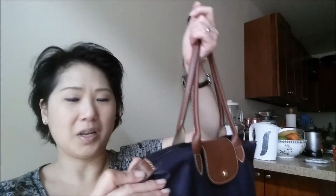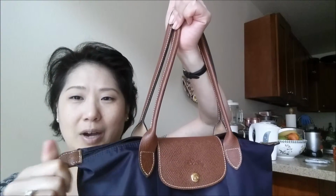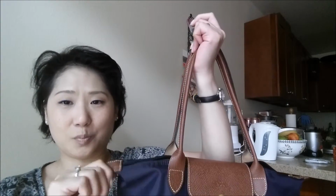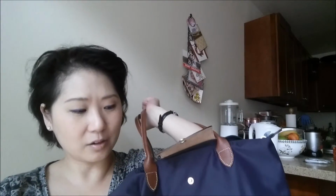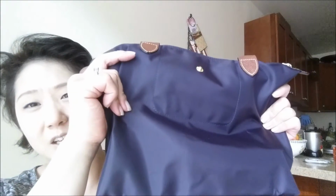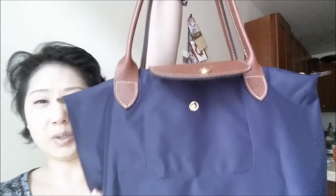And I like this medium tone brown, which can match with any brown shoe, or even black. It doesn't really matter, but I like this brown because it's a medium tone brown. And I like this color as well because you can use it in the winter because it's a darker color, but you can also use it in the spring and summer because it's not so dark either. It's kind of like a nice purpley color. And I was told that this was the original color of the Longchamp bag, Bilberry.